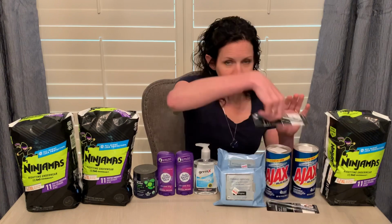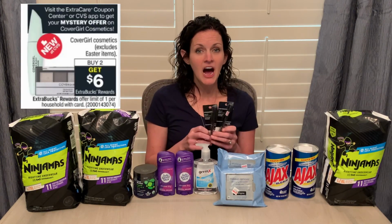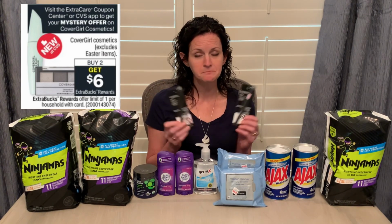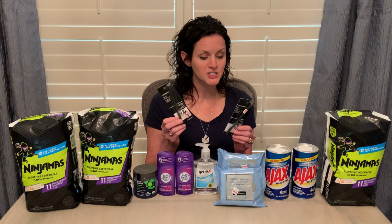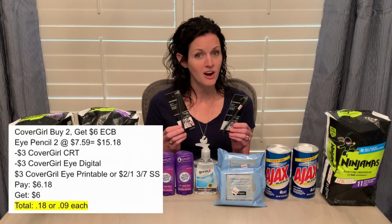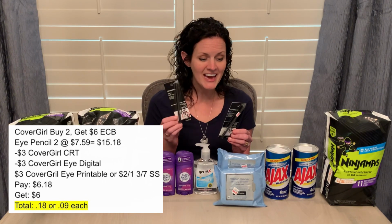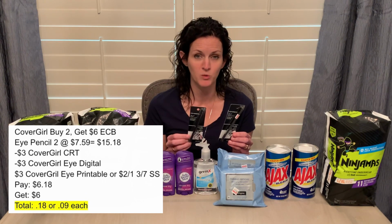All right, next, the makeup deals. So Covergirl. When I scanned my CVS card at the red machine, I got a $3 off any Covergirl cosmetic CRT. Now, you can stack CVS coupons with manufacturer coupons. So I also had a $3 off any Covergirl I purchase digital manufacturer coupon, and I had a $3 off any Covergirl I purchased that I had printed from coupons.com.